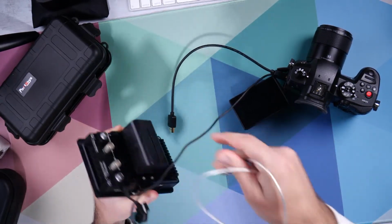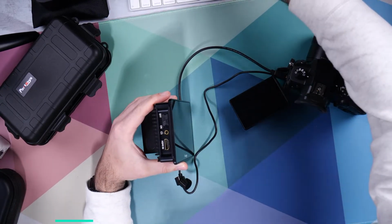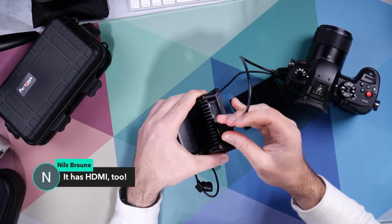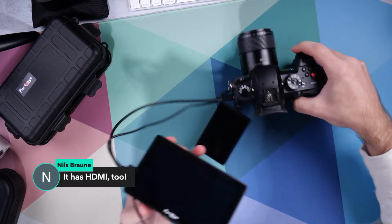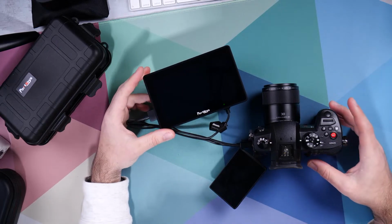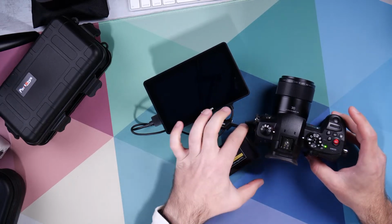Nil says it has HDMI too. Oh, there it is. It's on the side. Thank you. I was like, I swear I had this working. Yes, okay, there is an HDMI on the side. There we go. Good, that was about to get awkward. Now let's see if it turns on. And turn my camera on. The HDMI port's in the way.